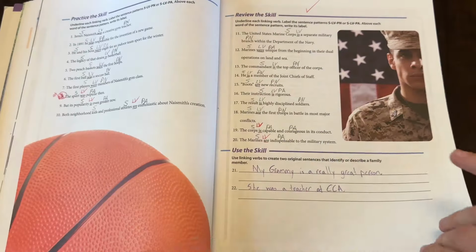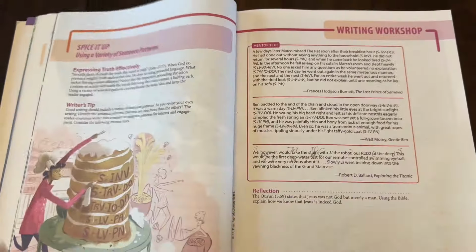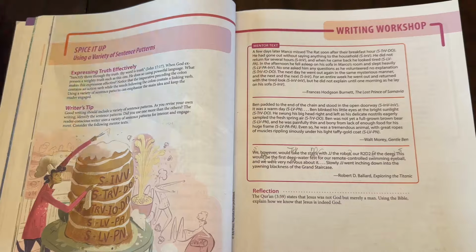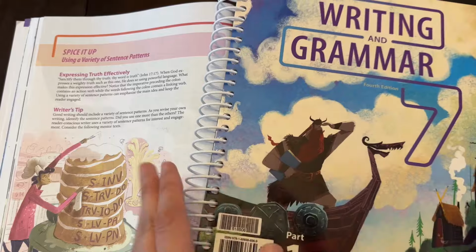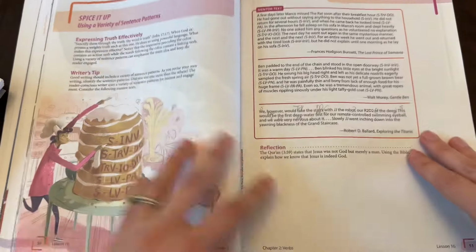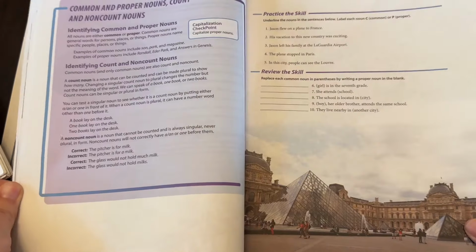Then you go through another writing workshop in this chapter. There were 2 in this chapter. You can just use the book, but I highly, highly recommend the teacher edition to save yourself from having to go through all of that, unless you love grammar, then go for it. I am doing the teacher edition, and I'll show you that in just a second. It expounds upon this writing workshop. So this is what the grammar is going to look like.